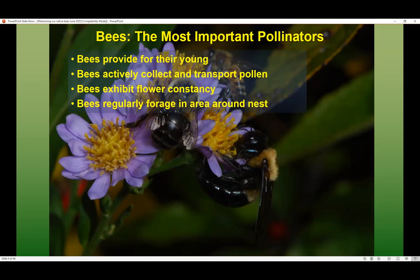They also show what's called flower constancy, which means that if a bee is going to, say, a goldenrod flower, it will tend to go from goldenrod to goldenrod. It's aster, aster, aster, aster. This ensures pollination. And for many bee species, they're a specialist. We'll talk about that in a moment too. But they really need that pollen and that specific type of pollen many times.